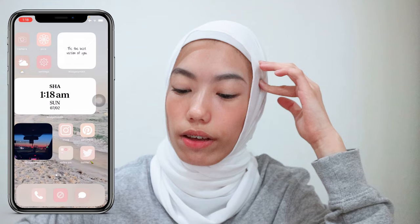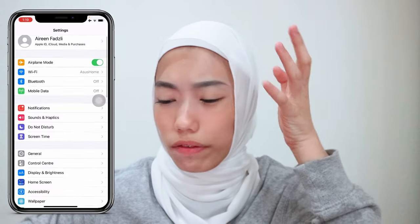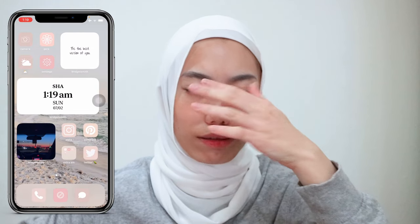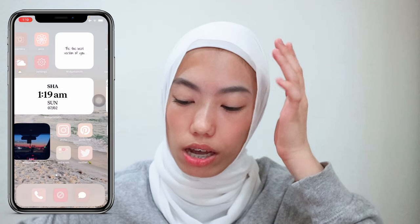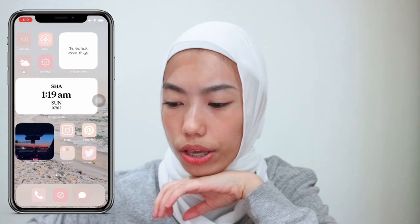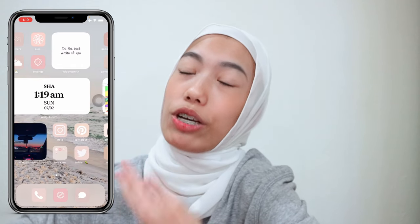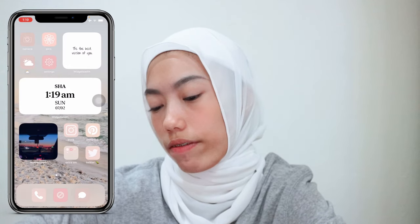So I just have the weather right there, and then I have the settings, the basic one, obviously you know the settings. And beside the settings, I have like a small poster, I guess. Is it a poster? My brain's not working right now, so I don't know what to call it. But I have this poetry. It's called Be the Best Version of You. So whenever I open my phone, I can remind myself that I just want to be a good person this year, be a good person today and every day, and have an amazing day.